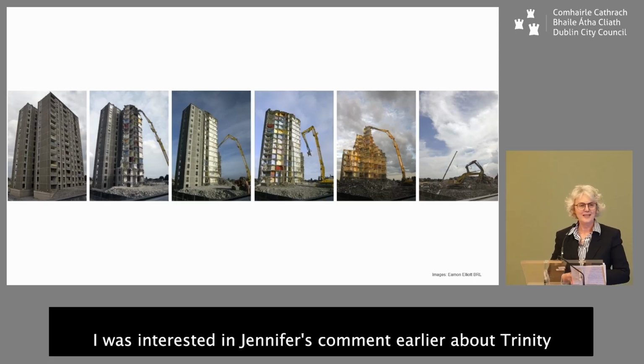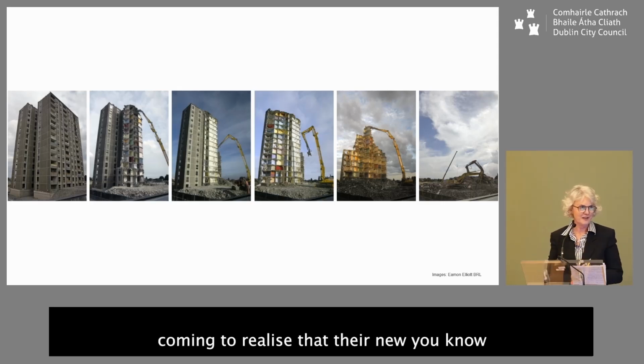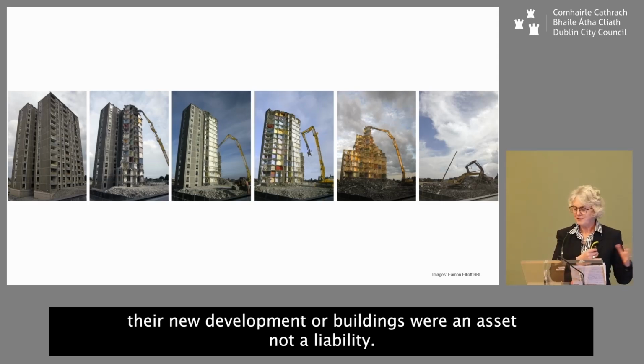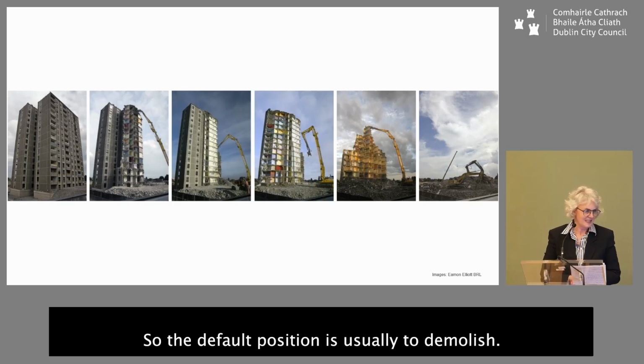I was interested in Jennifer's comment earlier about Trinity coming to realise that their new development or buildings were an asset, not a liability. Well, often we see our flat blocks as liabilities, not assets. And so the default position is usually to demolish.